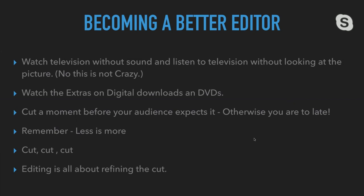And then always keep in mind that less is more when you're cutting. Refine, cut, take down. You always tend to want to do things too long. You're in love with all your shots, but you want to be able to really get to the essence of the story and let it move and let it flow.